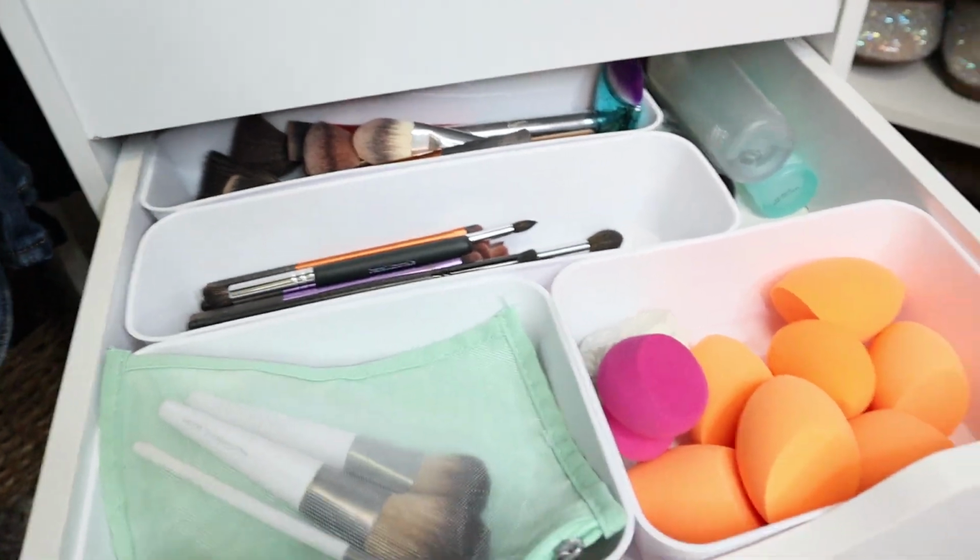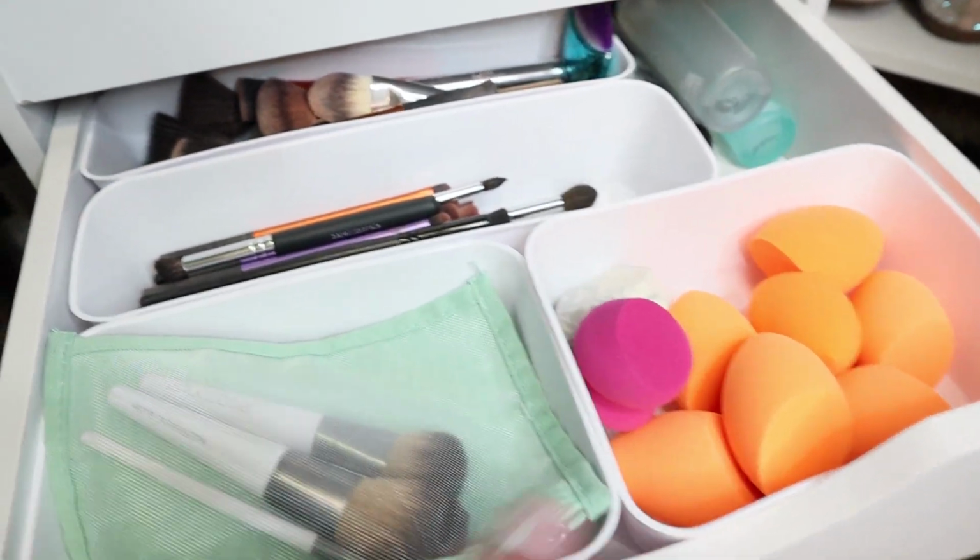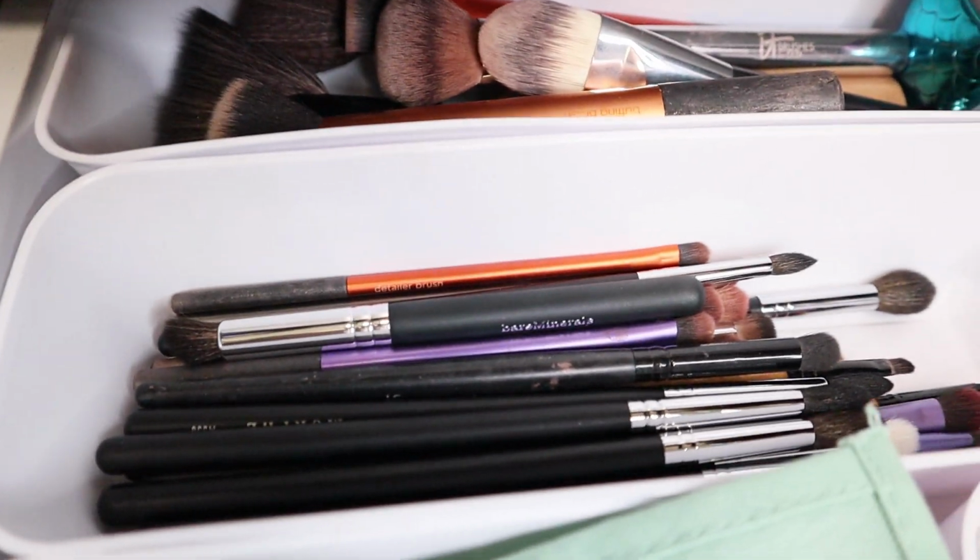Okay, so in this third drawer, I have all of my makeup sponges and my makeup brushes for travel, and also extra eyeshadow brushes, blush, foundation, contour brushes, and I have some backup setting spray in this drawer as well.